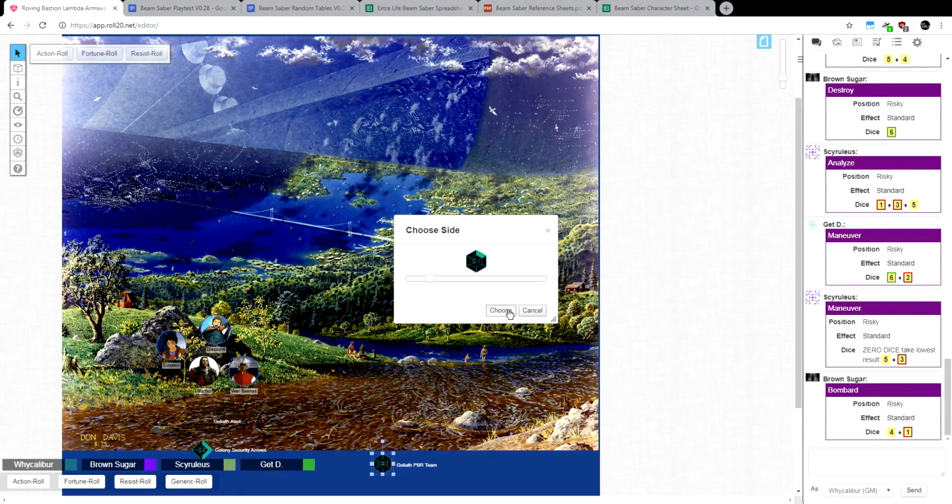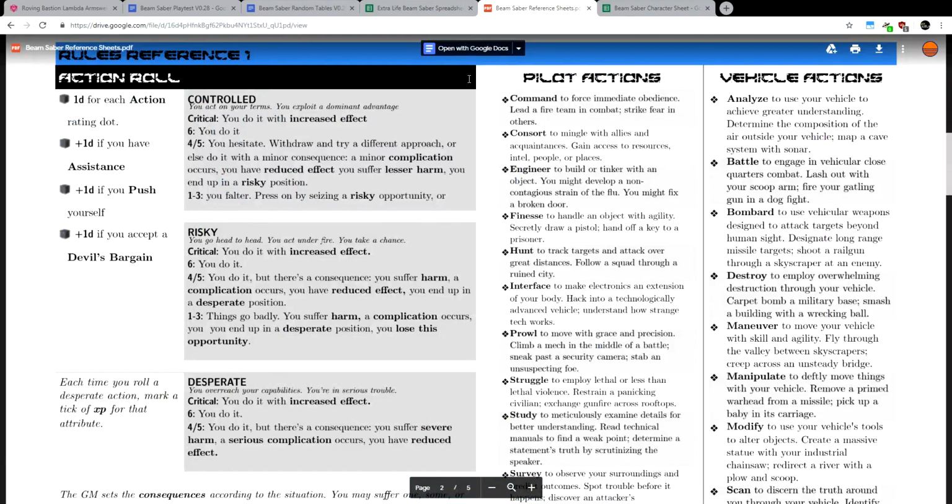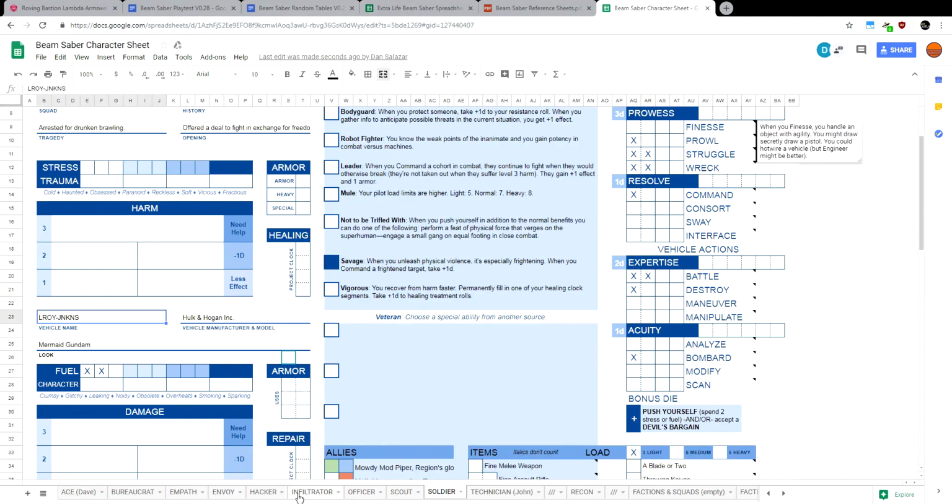All right. So we said it was going to be standard effect. Risky, you got a 4. You can do it. There's a consequence. You suffer harm. A complication occurs. You have reduced effect. You end up in a desperate position. All right. You fire off the missiles, and I've made a Goliath PBR team clock down here. I'm going to put a tick on that as your missiles explode amongst their formation, scattering them out of their current formation, meaning they have to stop firing on you for a minute.